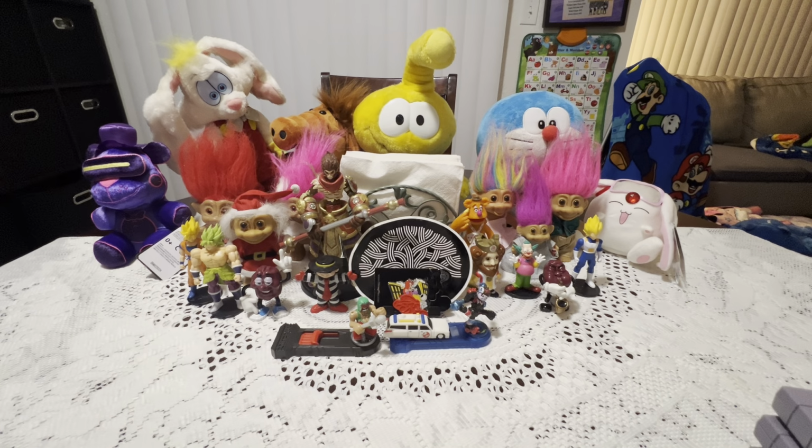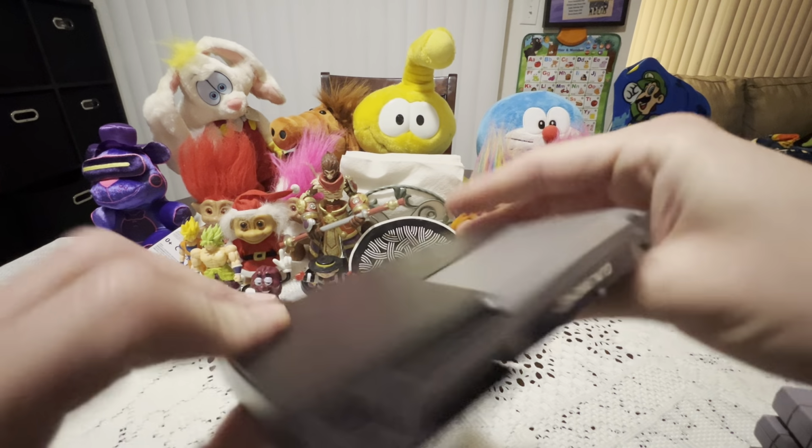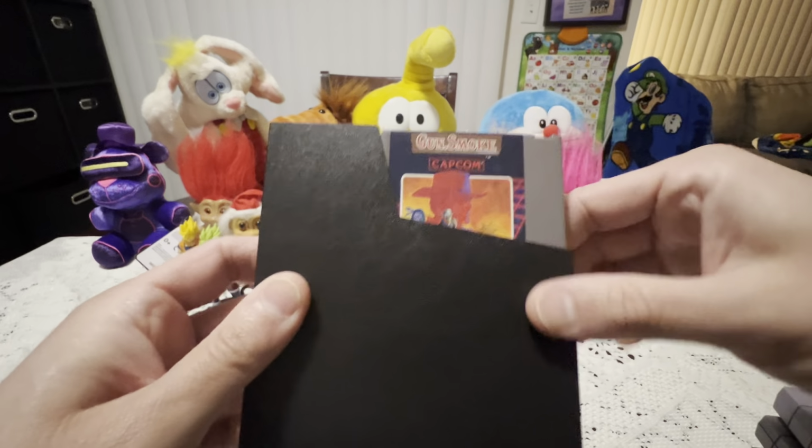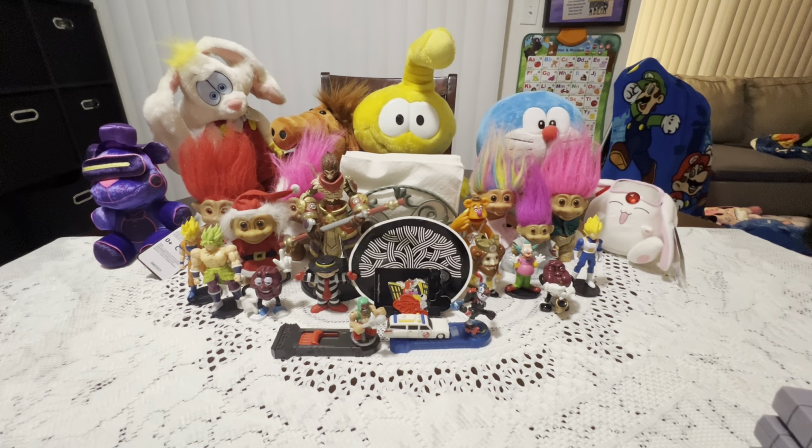And then of course, these are not repros. This one, man, I found right before leaving the flea market, and I was already done. Well, the first one I got at the very beginning, also with Lufia Part 1, was Gunsmoke for the Nintendo. Very memorable game. One day I'm going to do a video on this one, because it's a really fun shooter.